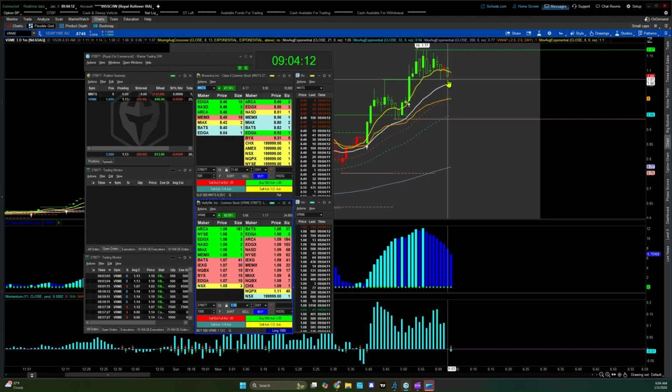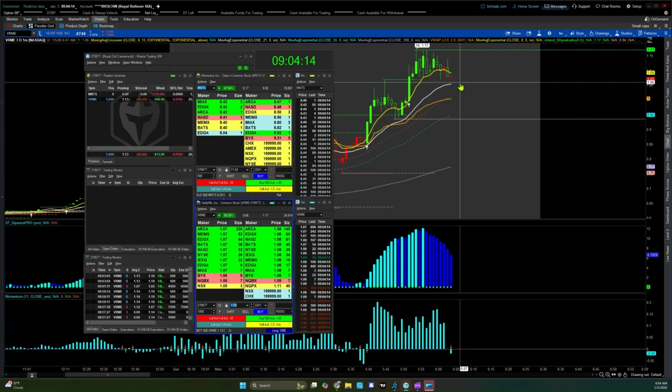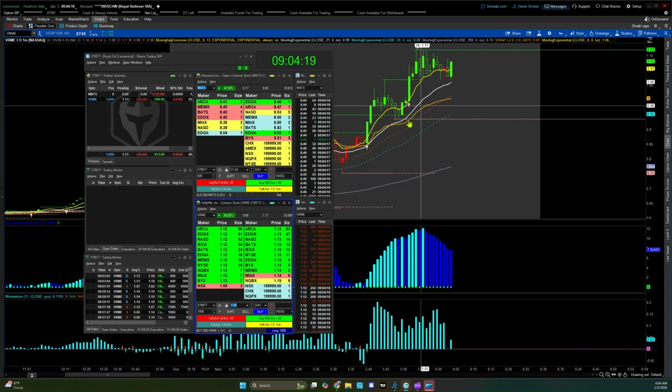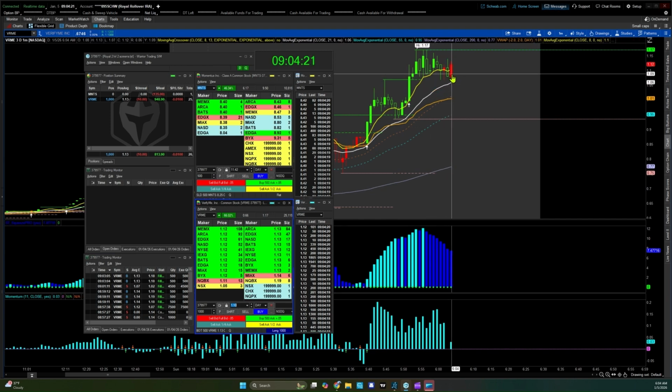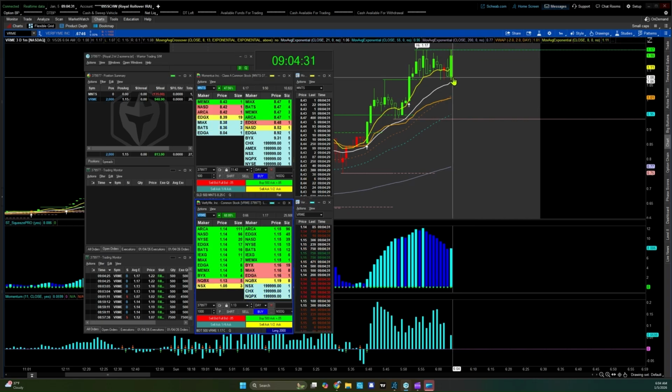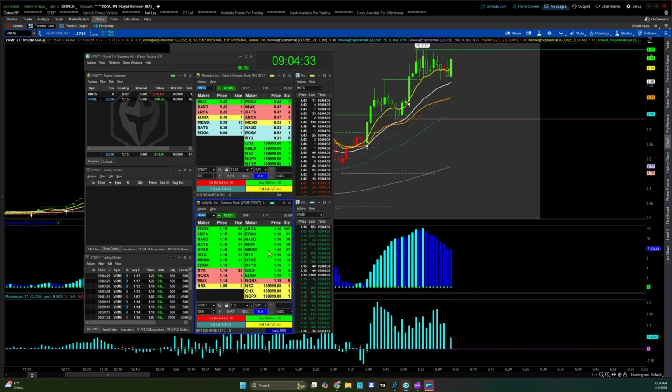So 21 EMA is at 106. If 106 holds, wow, that was kind of a big group of buying that came in. See that pop right back up to 113, 114. Now there's quite a bit of buying pressure there. Okay, so I just added again. So now I'm in at 115 looking for that high of day break. We hit 117 and kind of pulled back.